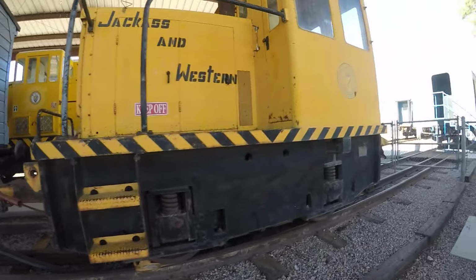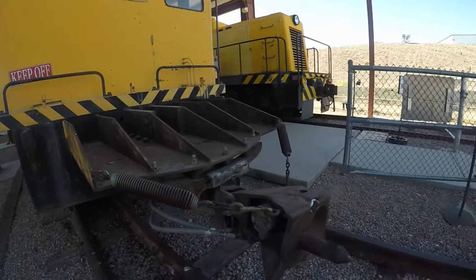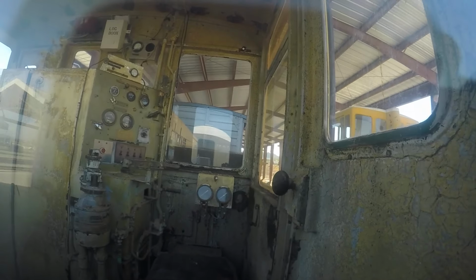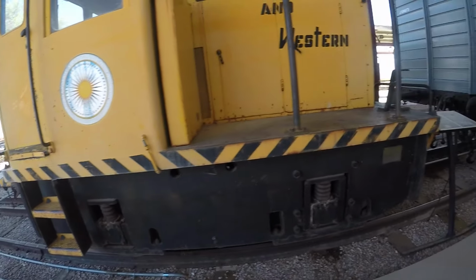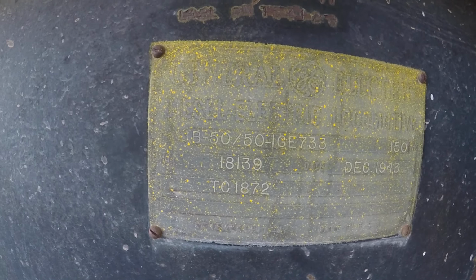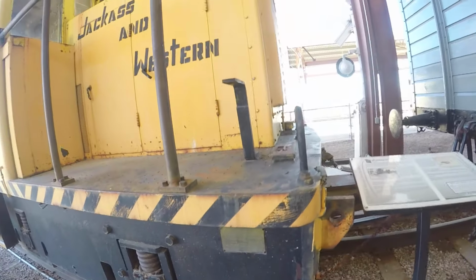I'm going to go back to the other side here. Look at that. That's got an extra rib in the middle. You don't ever see these. Now here's the plate. 43. There's your serial number, 18134, made by General Electric. And it's B5050IGE733. That is so cool.